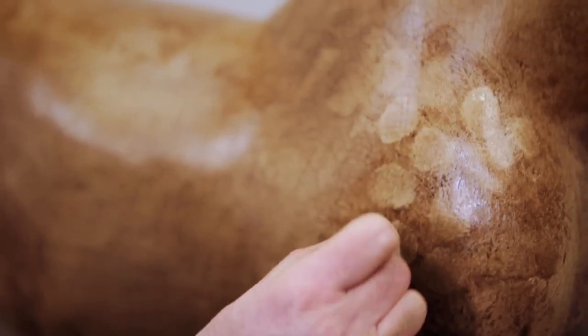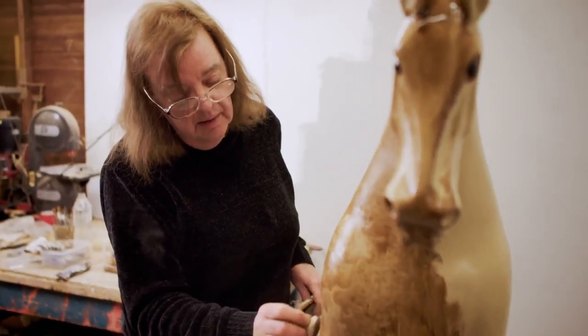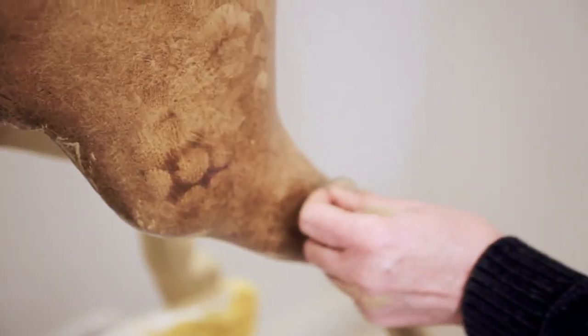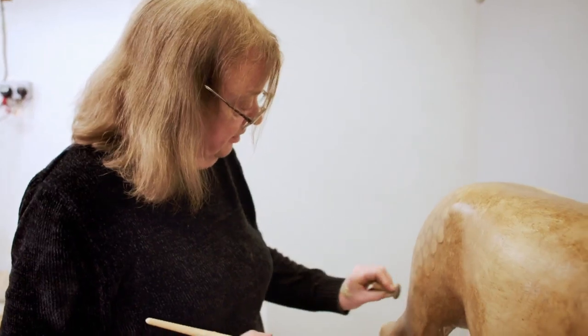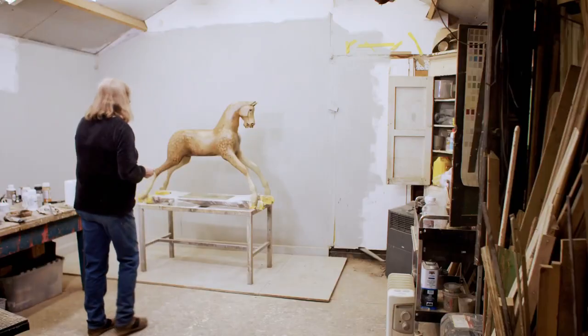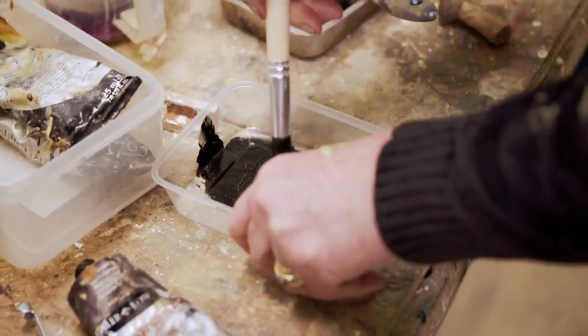Right, let's see if we can make some marks that look like dapples. Should be a bit more there. We don't want anything too dramatic. I think if they look really dramatic, it takes away from the horse a bit. If I stand back and go, yes, that's all right, I'm happy. Well, that I like, but let's hope Robert does. Yeah, that's good. Let's paint him some pretty socks. Just soften off the edges.